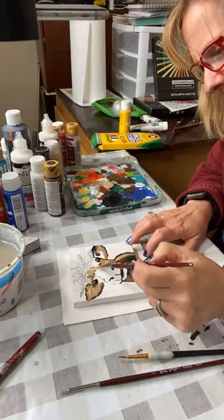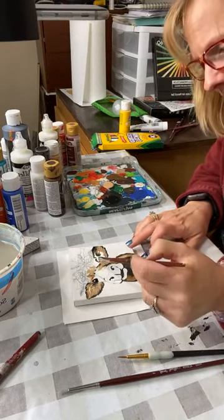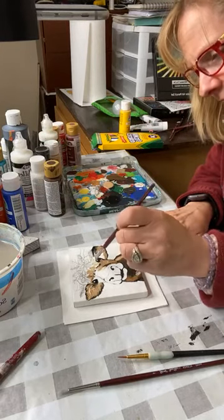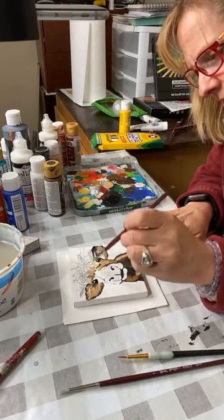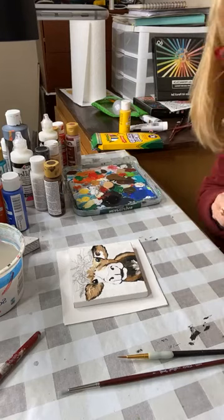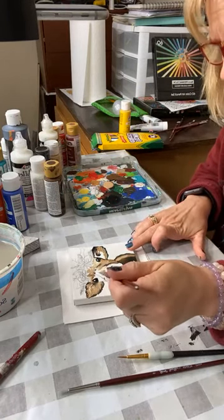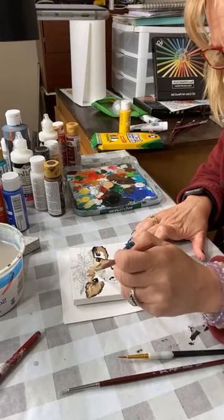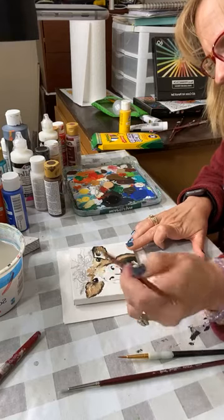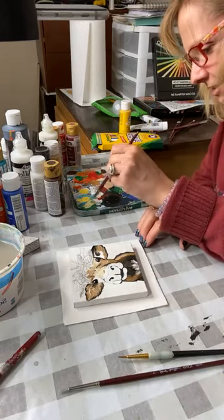Brighten her up just a little bit. I'm sure you guys can kind of see. I love light, bright, light and bright. Light, bright, and fun. Oh my gosh, she's so cute. She's so cute already.